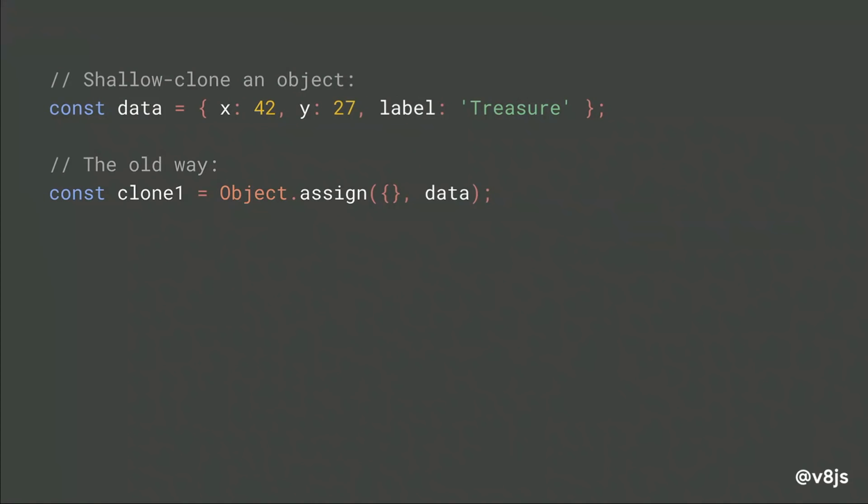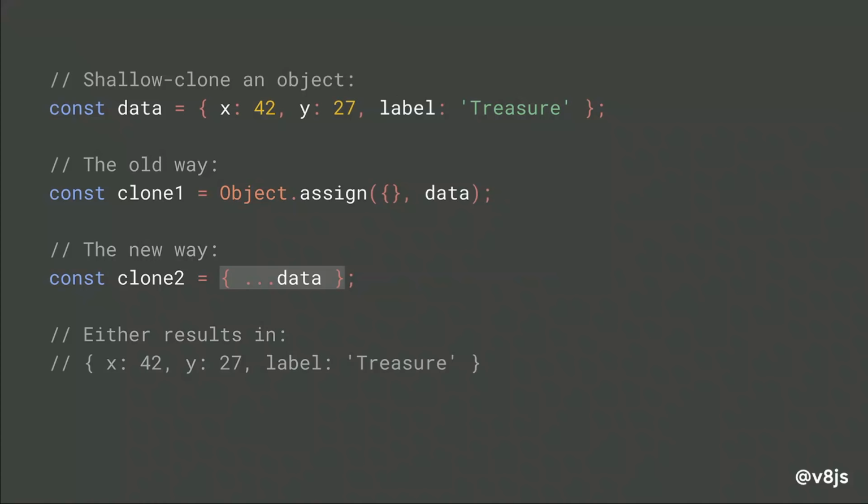Spreading properties offer a more elegant alternative to Object.assign in many situations. Shallow cloning an object is one example. This is already possible using Object.assign, but it's a little awkward because you have to pass in an empty new object. With spread properties, you can just perform the spread as part of the object literal itself. It's much more elegant, and it even offers greater optimization potential in JavaScript engines compared to Object.assign.